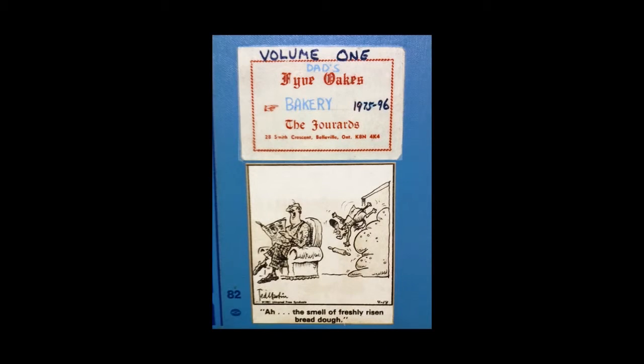In the mid-70s, Dad started baking bread. The logbook was given to him by Mom on July 29, 1975. In it, he would record all the details of each and every batch of bread he made. After a while, Dad started making marginal notes about what was going on outside the kitchen: the weather, visiting family and friends, and other life events. The books became a journal of life at the Jourards and what Dad considered worth noting.